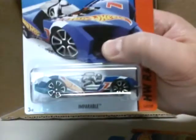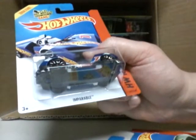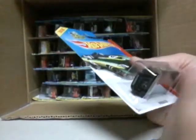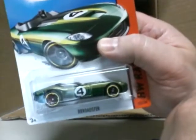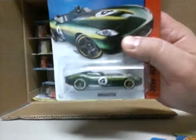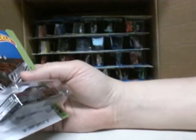Oh, that's a sick car. I can't wait to show that one. We've seen this one, Paul. Imparable. The little guy. Triple R Roadster, in green this time. It's a new one. This is a bad jammer.